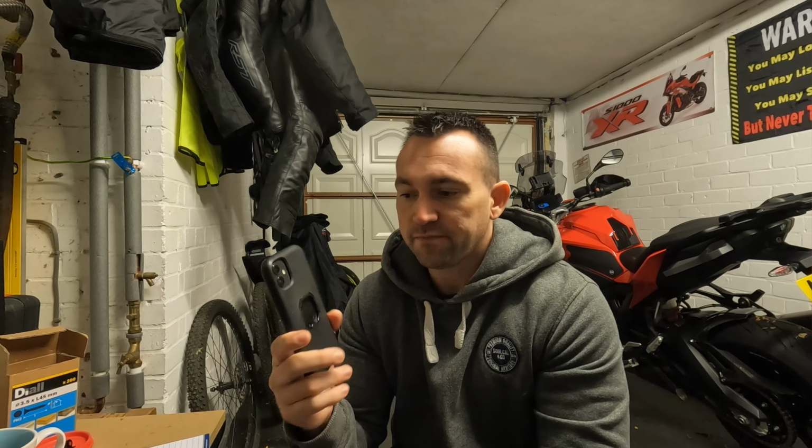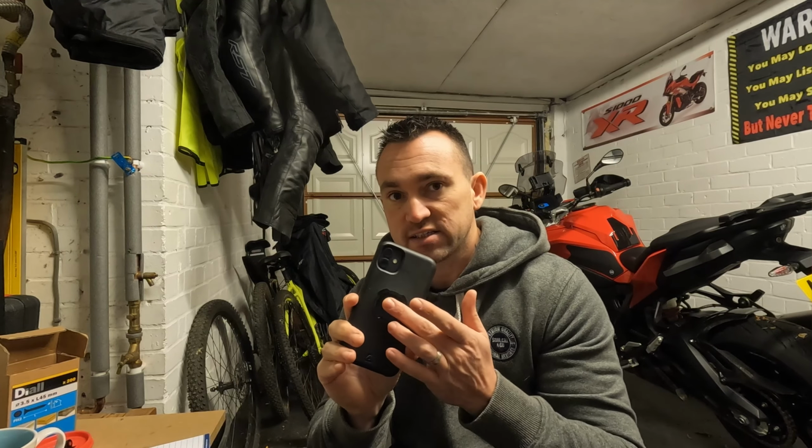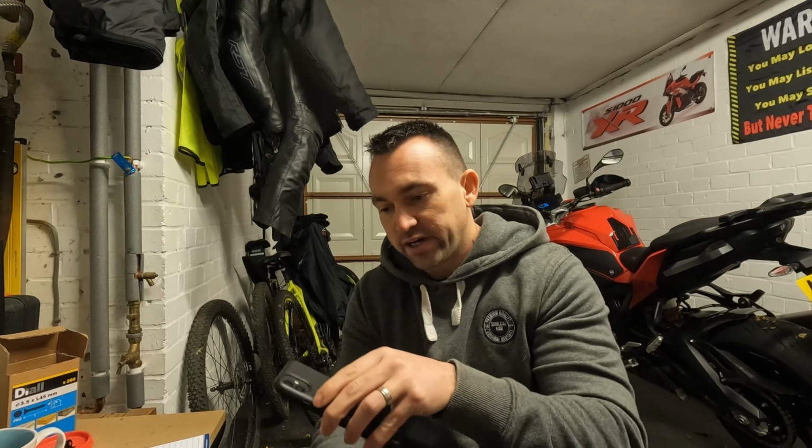I have the iPhone 11. So I got this case for the iPhone 11 back then. It would cost me now $22.99 just for this case. Which I know isn't astronomical, because some cases you buy now are more than that, but, and to be fair, the case itself is actually a very good case. It's very, very well protected. It's got slight raised edges around the front to stop your screen getting scratched.